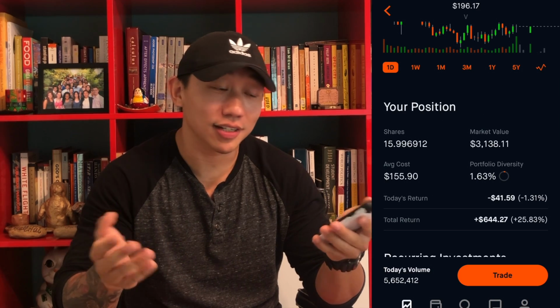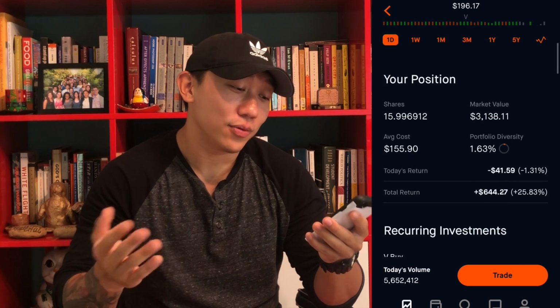Now, the second stock in my portfolio is Visa. For Visa, I own 15.9 shares, which makes up 1.63% of my overall portfolio, with a total return of $644.27, which is a 25.83% return.